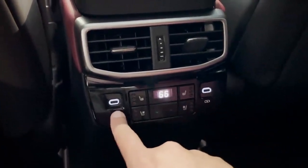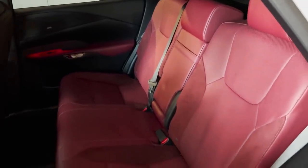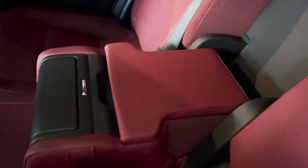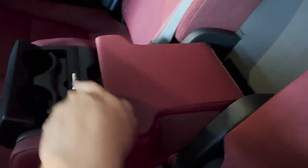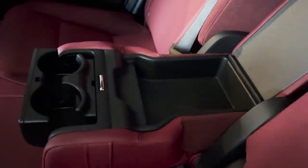Also worth pointing out back here, you have 3 seats, of course, 2 on the sides, 1 in the middle, but the backrest part of the middle seat can also fold down, and then it becomes, well, you can see, a cup holder will fold out from there, which is nice to have, or you can also have a little storage compartment, which is also nice to see, so that adds a little bit more practicality in back.